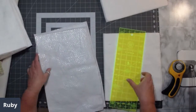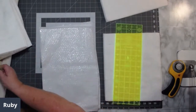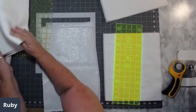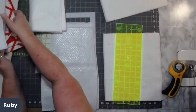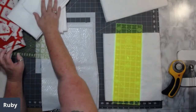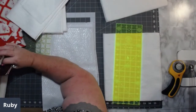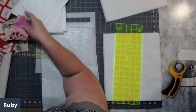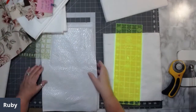All right. What else needs batting? Let me see. We've done this again. Okay, we've done that. We've done this. And we've done that. The fingers don't. This don't. The pot holder. We've got that. But now we need the thin slate.